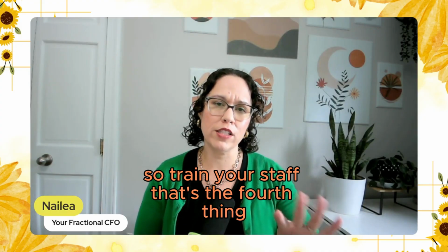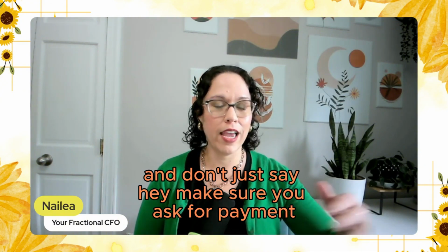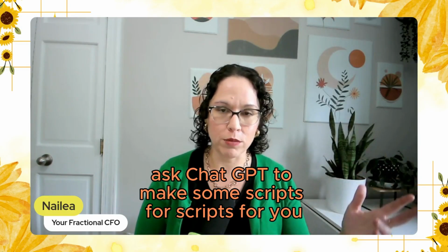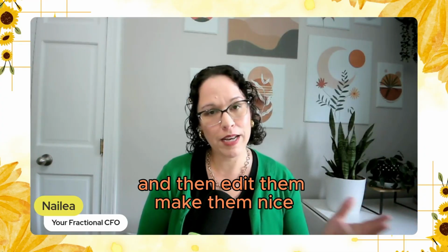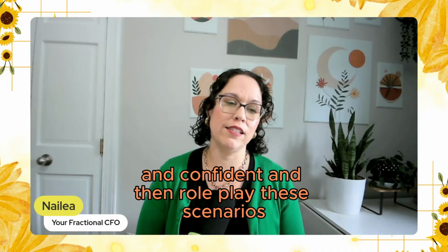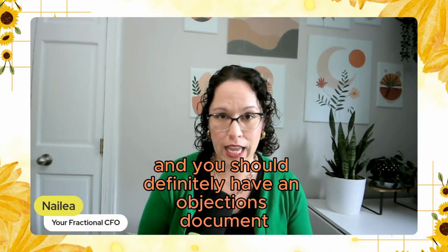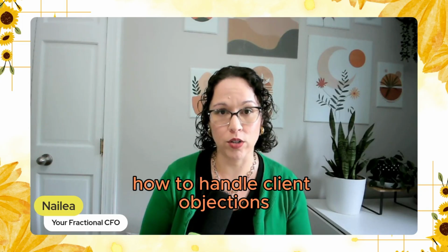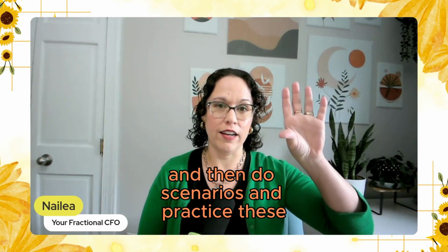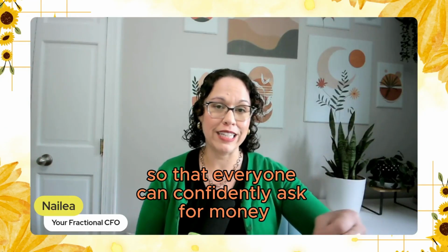So train your staff. That's the fourth thing, is to train your staff to ask for payment confidently. And don't just say, hey, make sure you ask for payment. No, give staff scripts. Ask ChatGPT to make some scripts for you and then edit them, make them nice and ask them to be nice and straightforward and confident. And then role play these scenarios so that they're comfortable handling objections. And you should definitely have an objections document, how to handle client objections. That's the name of the document, how to handle client objections, and then do scenarios and practice these. Have a team meeting so that everyone can confidently ask for money.